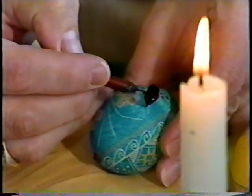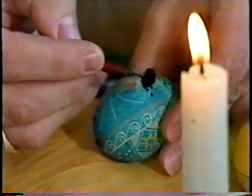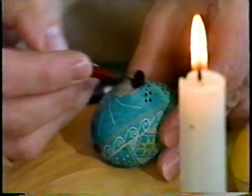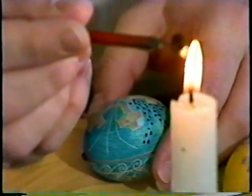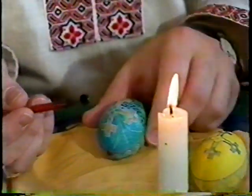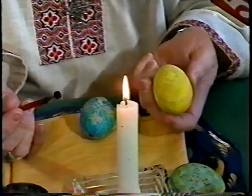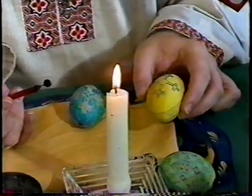Okay, now, why are you putting the wax on there? What does that do? The wax is shielding. This is a batik method. In Ukrainian, it's called batikova. It's a method of shielding the egg from the next darker color. So I start with this one, and all of this has been covered up just over the white of the eggshell. And now this egg is yellow.